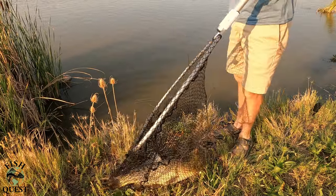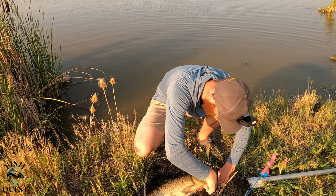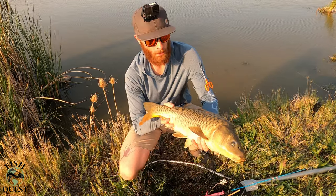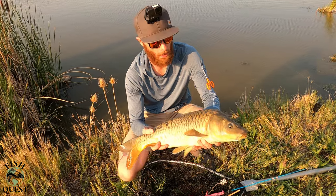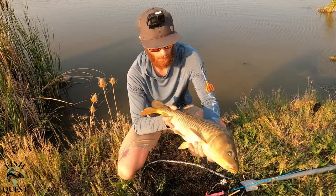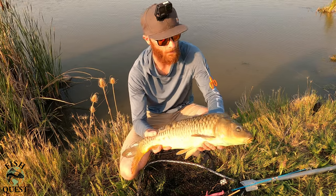Boom! Carp, My Little Pony. This is for all the people that believe you can't catch American fish on European tackle. This was caught on a PVA bag system, and it took probably about an hour. So many people call these fish trash fish, but there's honestly a beauty in them. There's a beauty in the gold and the bronze and the orange on the tips of the fins.